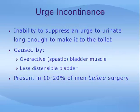Urge incontinence is urine leakage that occurs because a man has a sudden strong urge to urinate and cannot get to the toilet in time. It is usually caused by changes in how the bladder functions, causing it to have spasms which are associated with sudden urges. This is called an overactive bladder. It is very common and may be present in 10 to 20% or more of men even before prostate surgery.